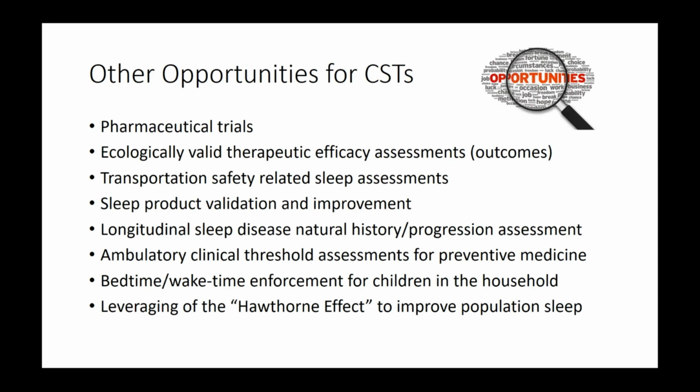And then leveraging the Hawthorne effect. The Hawthorne effect is when you know you're being monitored or measured, a lot of times your behavior will improve. And it may in fact be the Hawthorne effect that improves sleep in people that are using these devices. And it could be the Hawthorne effect in some of those studies that I showed earlier. But if sleep is improving, from my perspective, that's really the most important thing. That's what I'm getting at. And if it's the Hawthorne effect, I'm okay with that.